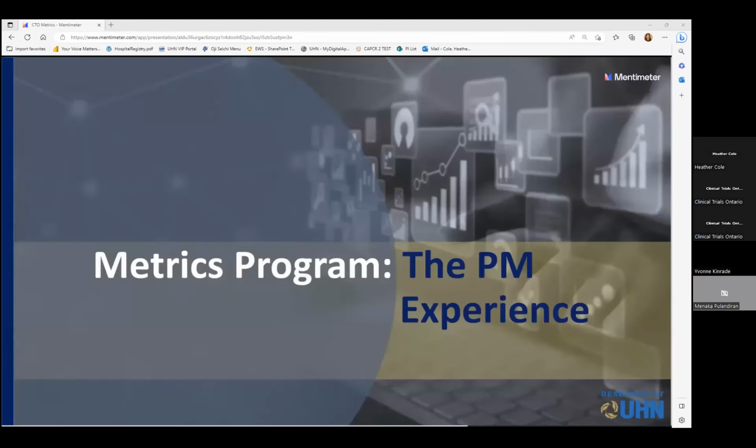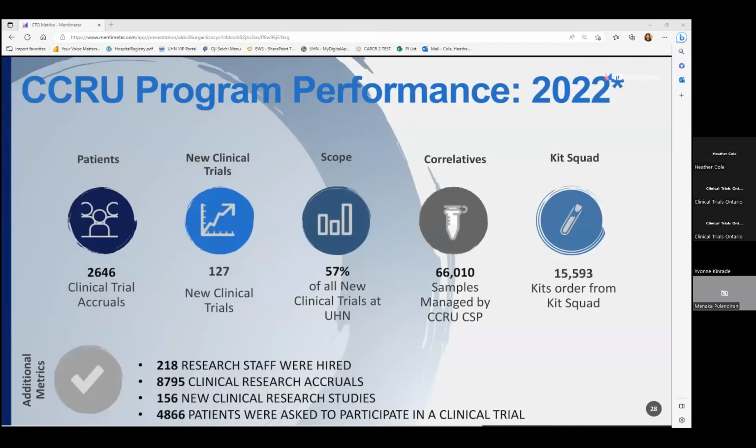Okay, so now we get into the case examples. I've given some of our case examples and lessons learned throughout this talk. Right now, I'm going to show some of the slides that we use currently, some of our promotional materials, and then some of the business cases where we've been reviewing our numbers, ones that we use frequently and that have been very valuable to our program. So this is our PM experience. This is our intro slide.